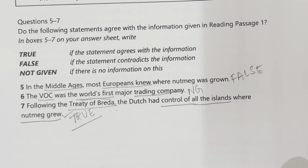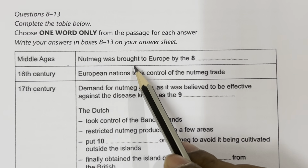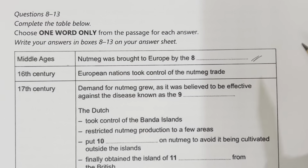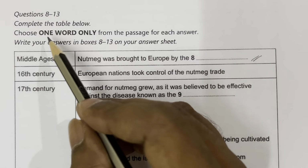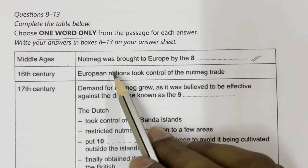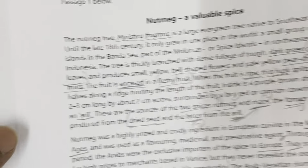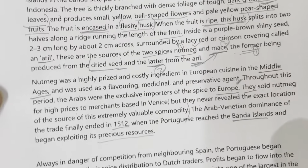Right, let's move to the next set of questions now. So Middle Ages, nutmeg was brought to Europe by the dash. You have to note the instructions, guys. It is only one word, right? So nutmeg was brought to Europe by the... I think we have read it already in the passage. This is in the second passage, right?